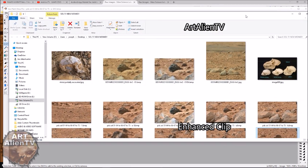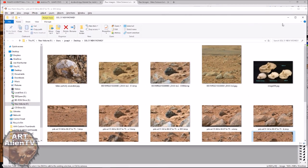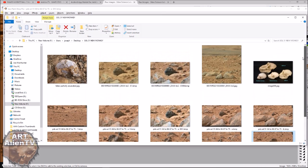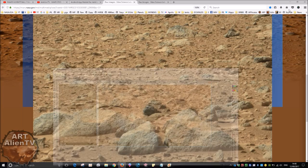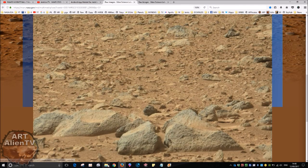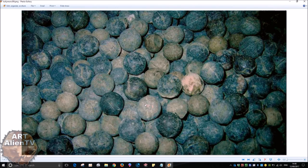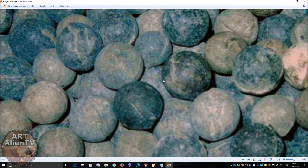I will put some more clips in at the end. I'll put some more enhancements in and some comparative images. And if there's anything else in these images I find that's worth looking at, I'll put them in as well. So that was about it. Let's have another very quick look at the ball again, and musket balls. They have nipples on, and these particular ones have got a ridge around them as well, which I'm not seeing on this Mars one.